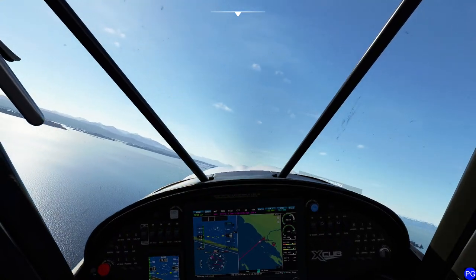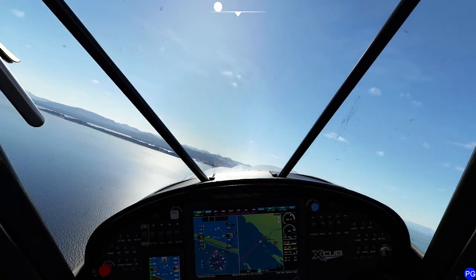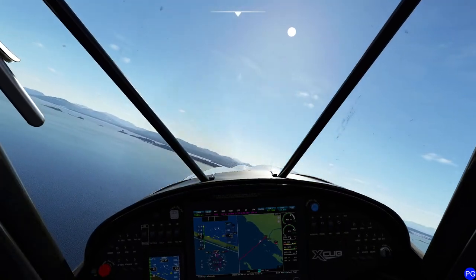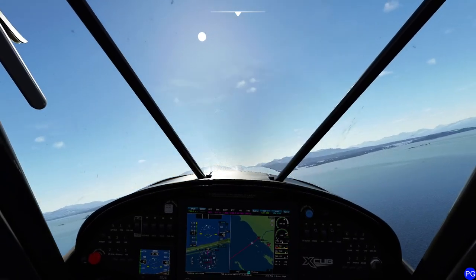I'm going to go ahead and back the RPM up. This is the X-Cub. I think of this as the Cessna 172's engine in general performance, but it's only a two-seater and it tends to be a tail dragger. So it's an interesting airplane. There we go. I'm going to swing a little bit over to the right. And that should do it perfectly.